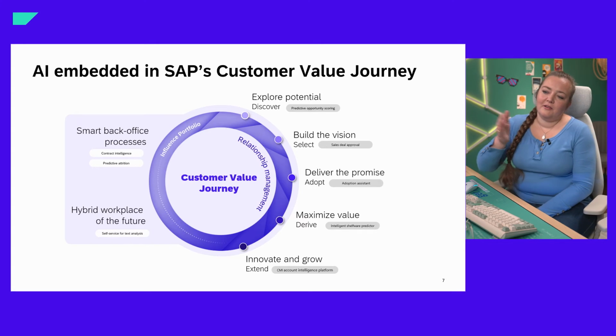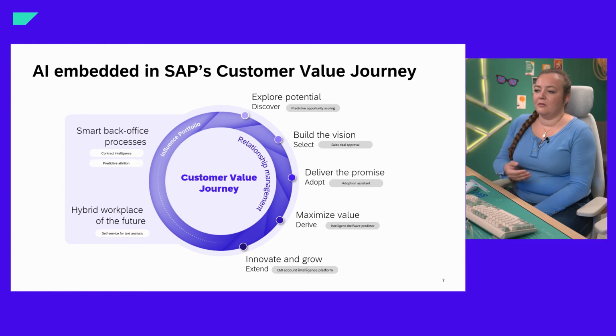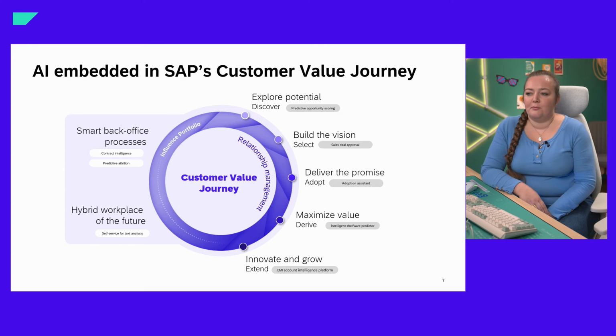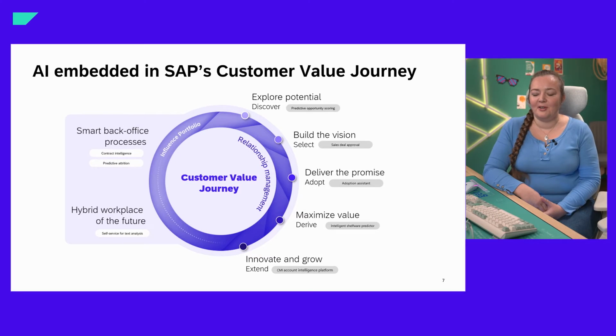What we can see here is how we interact with our customers from the explore potential on products up to the innovate and grow with our customers. And all these customer touchpoints are already supported by AI. For instance, in the explore potential phase, we have predicted opportunity scoring, where our account executives get some support if the opportunity they're working on has a high likelihood to close and to be won, or if there's a low likelihood and what they can do to make this deal close. Super cool on that side.